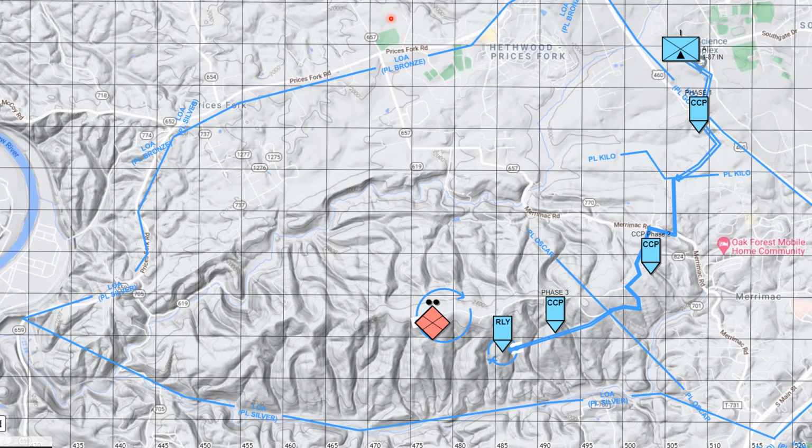Quick note, all recon reports will use the SALUTE report. All 9 lines will be channeled through company channel call sign Alpha X-ray. At this time, are there any questions? This concludes the brief.